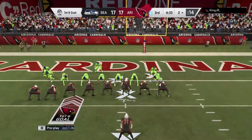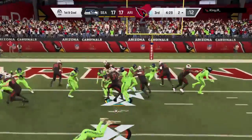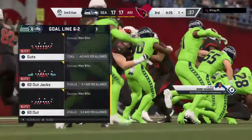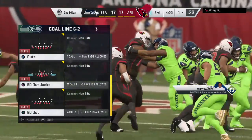Check, check, check, check. They'll run it with Johnson into a mass of bodies, and I think they held him out. They did. Call it no gain, and it's going to be 2nd and goal. So stuffed from the 2, now what?